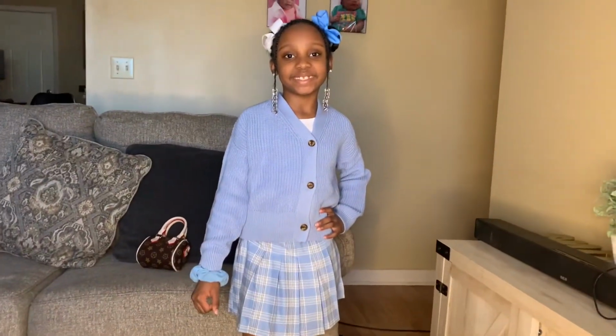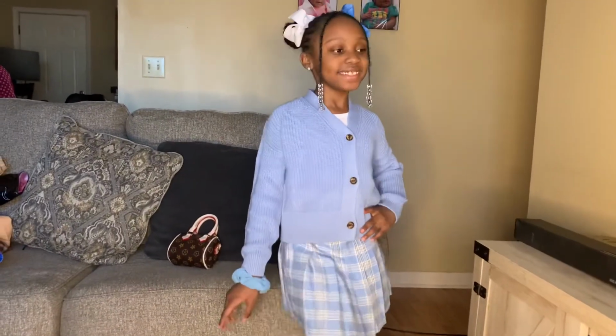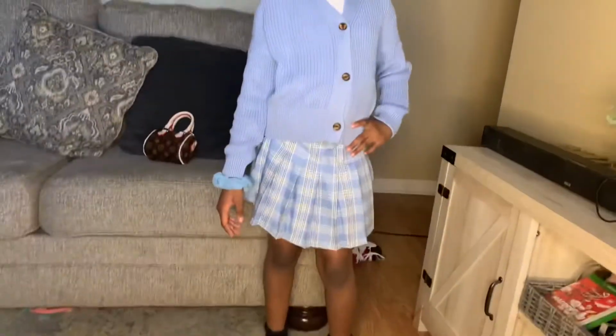Definitely cute. I got to find her some white flats to go with this, but I just paired it with 2 bows, which I got from Amazon. You get like 60 of them for like $10. So she got a blue one and a white one. Turn. This is a plaid skirt. Really, really cute. Not short at all. Age appropriate. And I think it's beautiful.